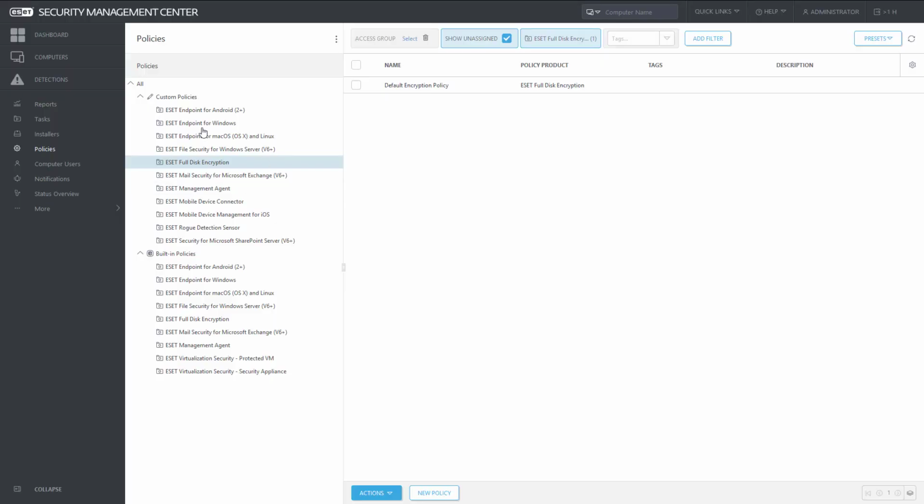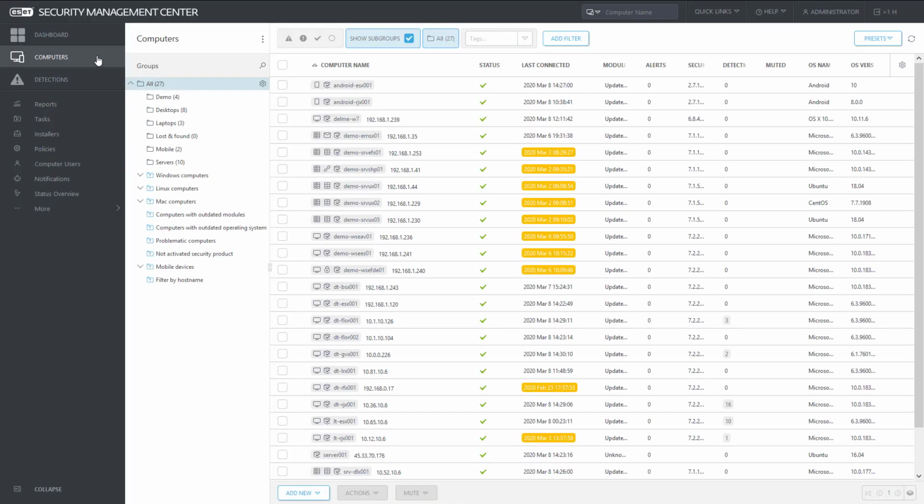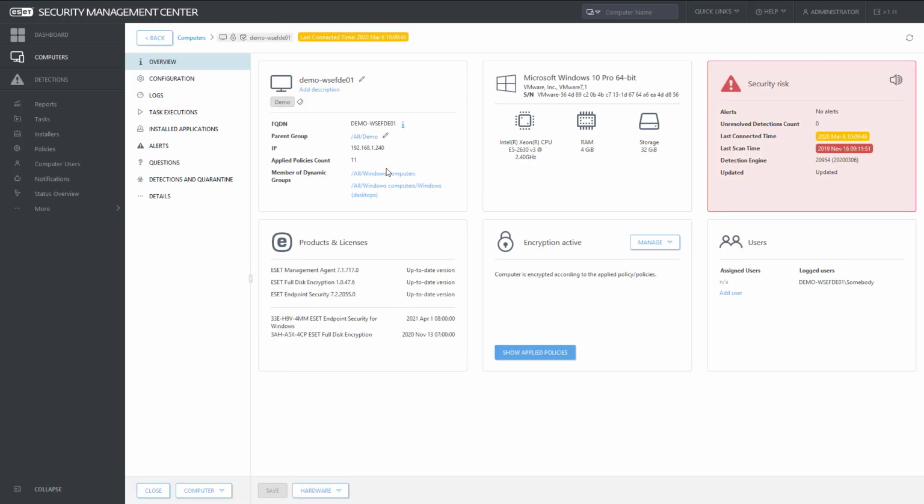To view the status of encrypted devices, you could come to the computer section here, and you can see that I have an example machine that is encrypted. I could click that, say Show Details, and in there, I can view the encryption status. I can also manage the encryption, such as restoring access for a lost or forgotten password. I can also block access if I want to remove the user's credentials from the encrypted hard drive.